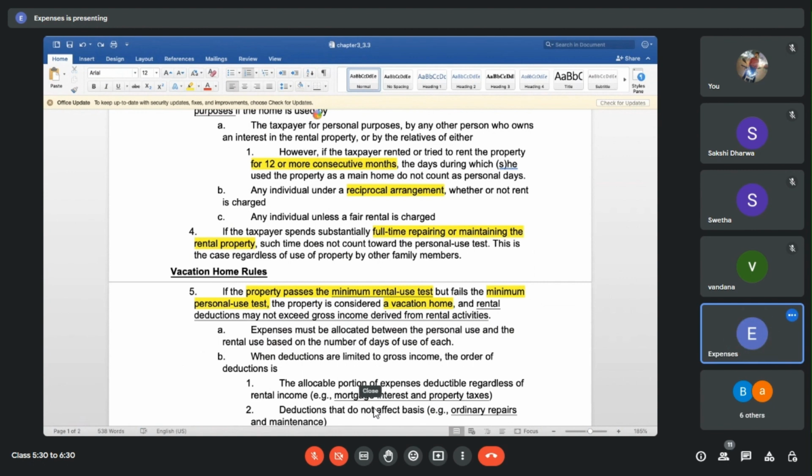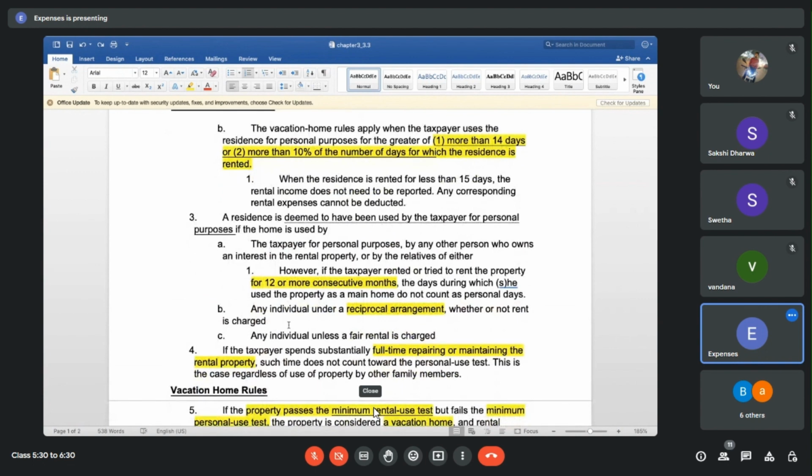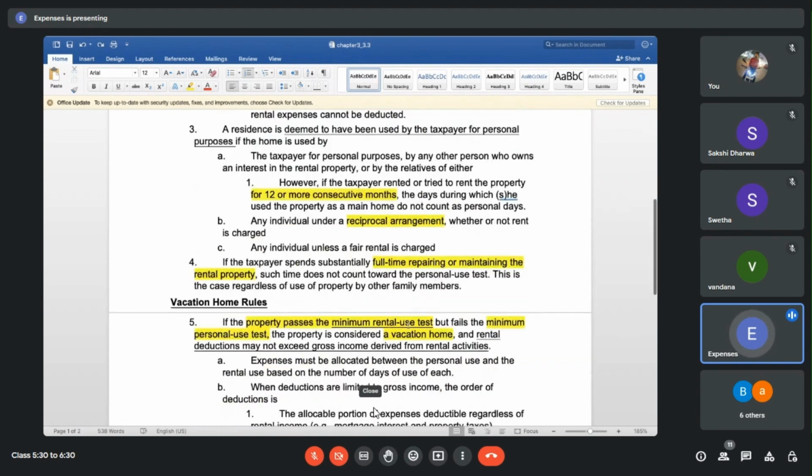There is a minimum personal use days that they have prescribed, a minimum rental use test and a minimum personal use test. If the property passes the minimum rental use test but fails the minimum personal use test, the property is considered a vacation home. Minimum rental use is there, but it fails the minimum personal use. Then we call it a vacation home. And rental deduction may not exceed the income which is derived from rental activities.